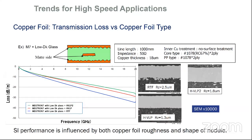At this point, I think I need to inject that there's no free lunch here. When you start to work with smoother and smoother copper foil on your core material or the substrate you're making your inner layer with, there's going to be an experience shift or challenge on getting dry film adhesion to be as good as it needs to be to retain the kind of print and etch yields that you're accustomed to.